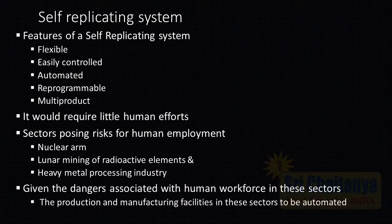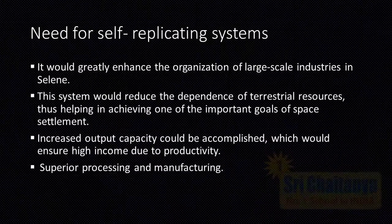So, why do we actually need self-replicating system? It would greatly enhance the organization of large-scale industries in Selene. The system would reduce the dependence on terrestrial resources, thus helping in achieving one of the important goals of space settlement. Increased output capacity could be accomplished, which would ensure high income due to productivity, superior processing, and manufacturing.